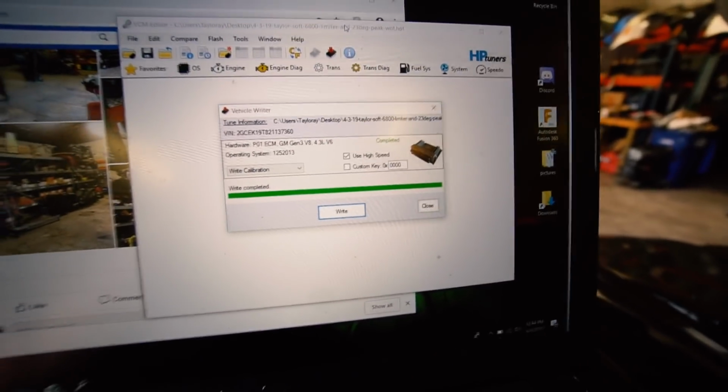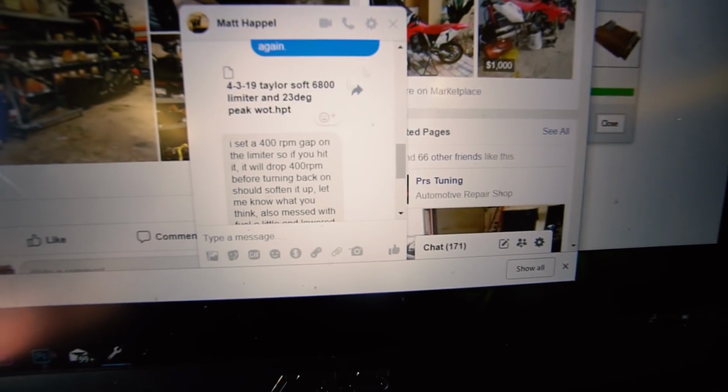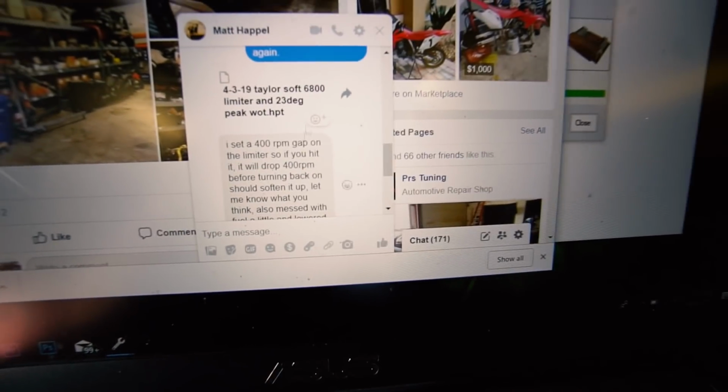All right, we've got the new tune on. We're going to give this a shot. We'll data log it. It's pretty funny. It's like Facebook Messenger tuning. Matt sends me a tune file through Facebook Messenger. I give him input. Once I test it, he sends me another tune. This is literally what we did on the dyno. It was just so funny. Like, all right, AFR this, power this, whatever. Okay, next tune file.